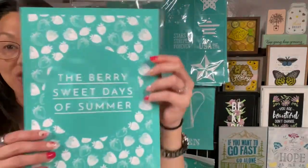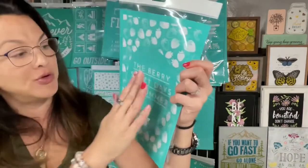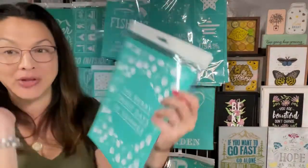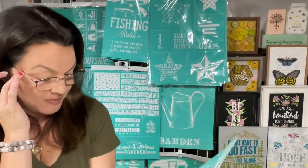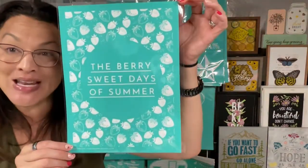This would make a super cute tray. What I love about this is that you could just chalk the berry frame and you can change up what's in the middle. You can just not chalk that and you can put any message in there. It'd be really cute to use our fonts. This is just super cute. So here's July. This is your sneak peek.